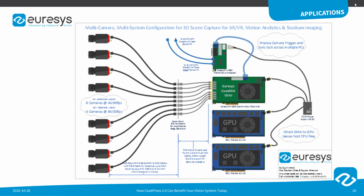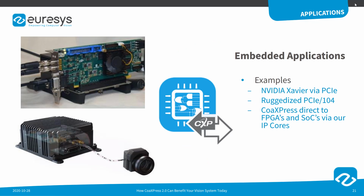On the other extreme, you see more and more CoaXPress used in embedded vision applications. Here's an example of a demo that we set up for a customer with one of our low-profile frame grabbers used in an NVIDIA Xavier embedded system via the PCIe slot. We also offer CoaXPress in a PCIe/104 platform for rugged installations. Simple CoaXPress connection, again, no need to power the camera separately. It's very well suited for embedded applications.